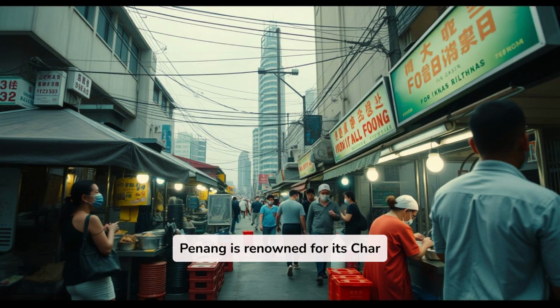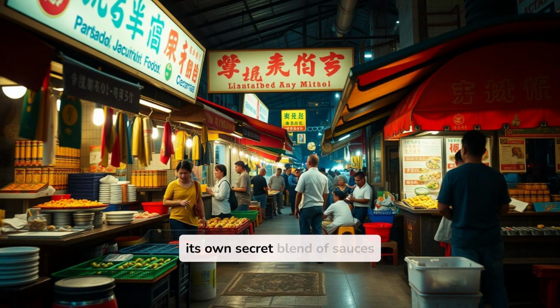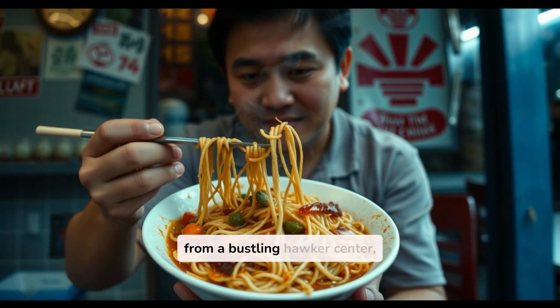Penang is renowned for its Char Kway Teow, with specific stalls attracting long lines of loyal customers and food enthusiasts from around the world. Each stall has its own secret blend of sauces or techniques, with some recipes passed down for generations. Whether you try it from a bustling hawker center, where the sound of sizzling woks fills the air, or a quiet side street stall, every plate of Char Kway Teow has its own unique charm.